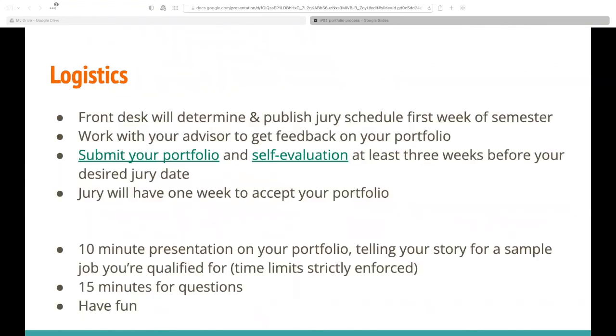So it's a 10-minute presentation, telling a story for a sample job you're qualified for, then 15 minutes for questions. And we hope these are celebrations. The jury is formally accepting your portfolio. Your advisor is checking that you're meeting qualifications, but if we're letting you defend, you're ready to defend. Nothing's done till it's graded, so it's possible some showstoppers come up in the jury defense. But if we're letting you defend, it's because we think you're ready to celebrate your great work in the program. We hope you have fun and enjoy the experience. It's something of a practice for the real life you're about to launch into.